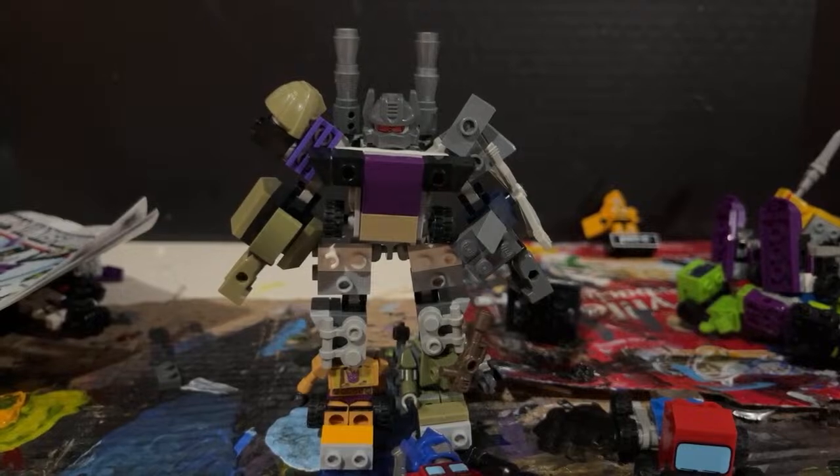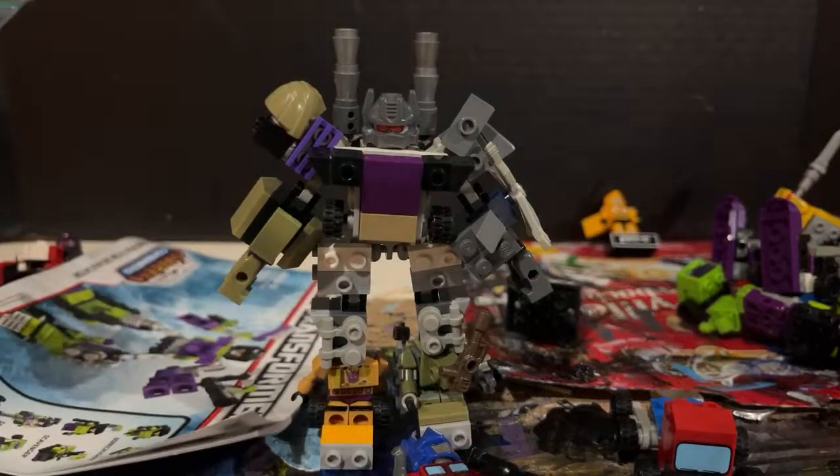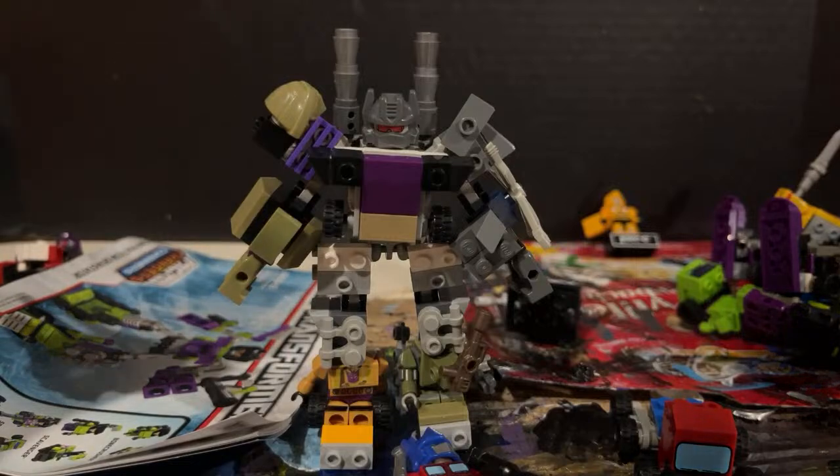Yeah. Started TF figures because Lego was too expensive. Yeah, I mean, Lego is just crazy for what you get. Like, it's just terrible. Just crazy. I don't know how they get away with the prices that they charge and still are the number one toy company. It's just insane to me what they're asking for their products.